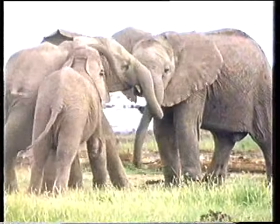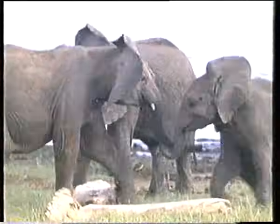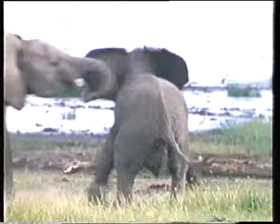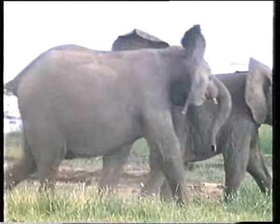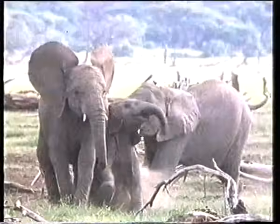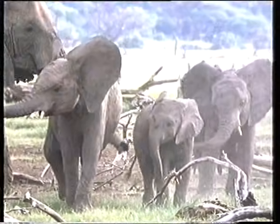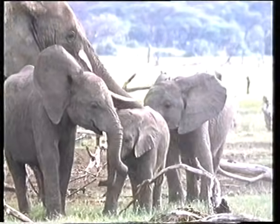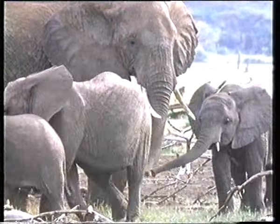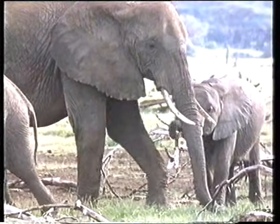Play fighting among young bulls starts from an early age. Here, the youngest of the three is trying to stir things up and gets chased off. A matriarch intervenes and tells the boys to cool it. Her calf places his trunk in her mouth as an appeasement gesture.